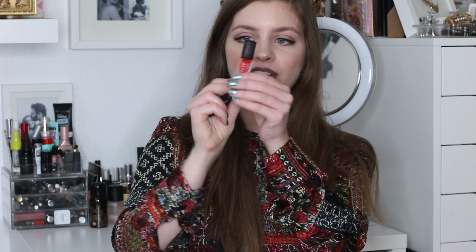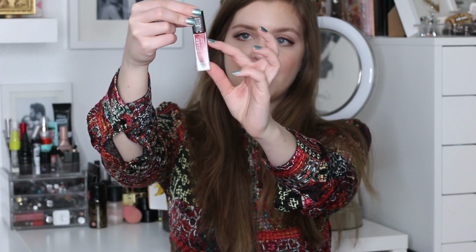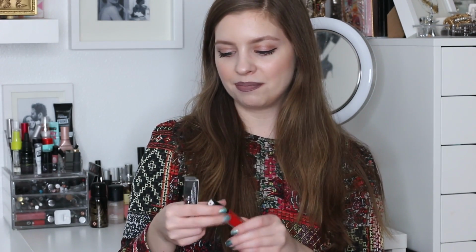This is Poppy from the Boho Glam collection, and I believe I got this a couple of months ago, and I absolutely love this polish. As you can tell, if you can see here, I've already used up quite a bit of it. It's down to here already, and it's gorgeous. I love it, but I don't need another one that's basically the exact same color. So I was a little disappointed to find out that it was essentially the same color.